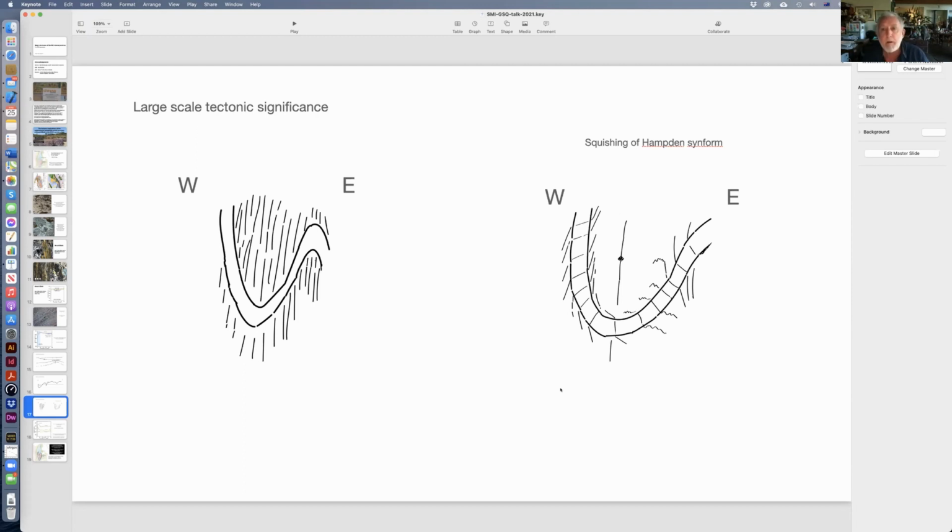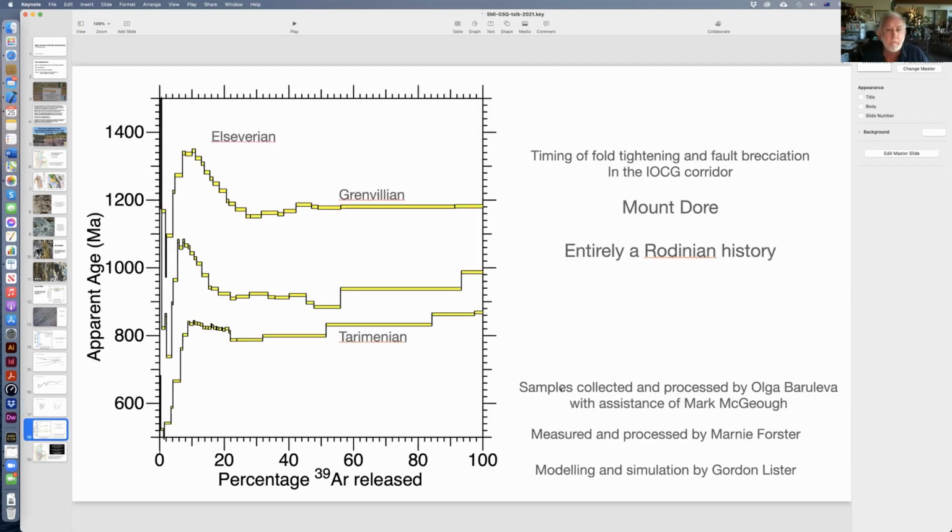So we tried to work out the timing of those structures, and this is some of the work done by Olga with assistance in collecting samples from Mark. Marnie Forster having done the measurements, and I did modeling and simulation. And we've now begun to be able to routinely date any fault breccia you like. And these are the timing of some of the fault breccias of the Mount Dore structure.